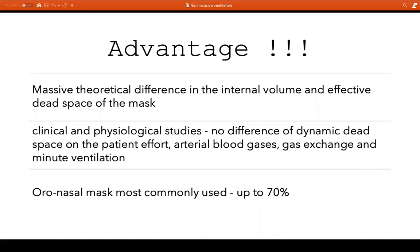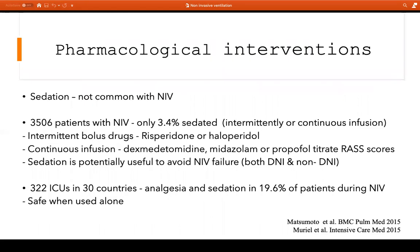Does any one have an advantage over the others? There is a theoretical possibility of massive difference in internal volume and effective dead space of these masks. Apparently, if you look at those masks, it appears like that. But if you look at the clinical and physiological studies, there is no difference in dynamic dead space, patient effort, arterial blood gas exchange, and minute ventilation. And as I already mentioned, oronasal masks are most commonly used, in as high as 70% of cases.